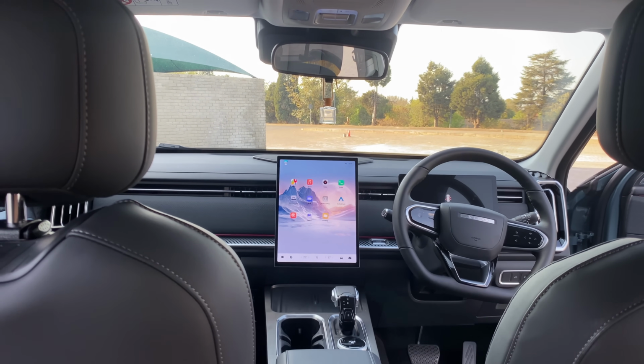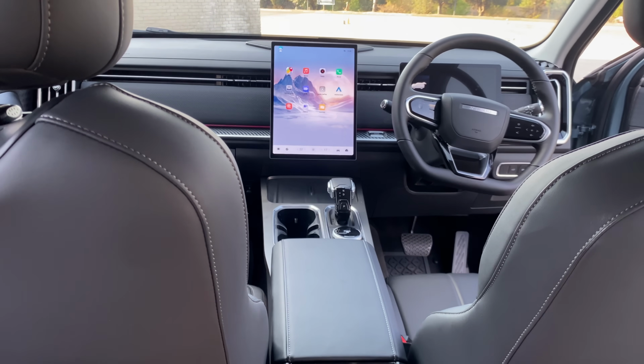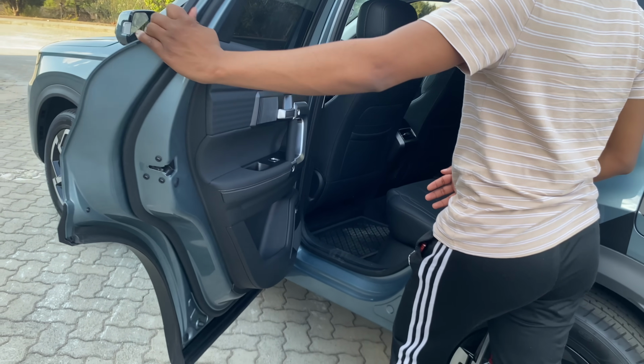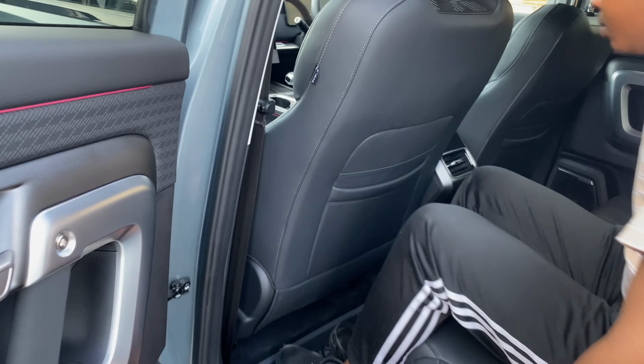Overall, this cabin is well equipped, but I think that it would take some getting used to, and the use of brittle plastics are a letdown on such a modern looking interior. Moving to the rear seat, and you can comfortably fit 3 adults in here. Headroom, legroom and knee room are all generous.